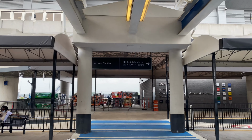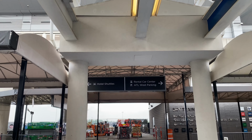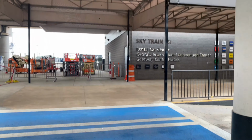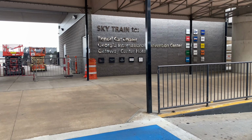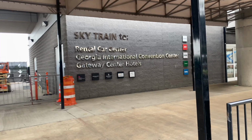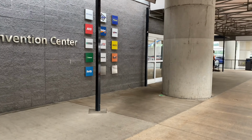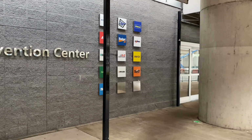And there's going to be areas, if you look at the signage, on where to catch shuttles. There are hotel shuttles as well as car rental shuttles. Look for the signage right here. I'm going to take the train. Now the train takes me to the car rental center.